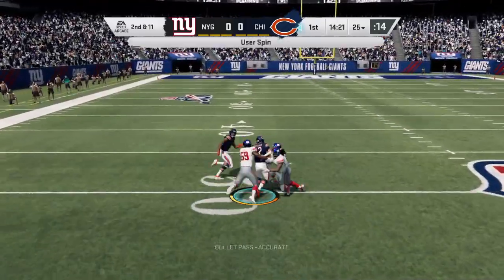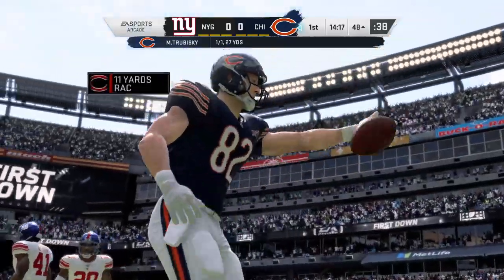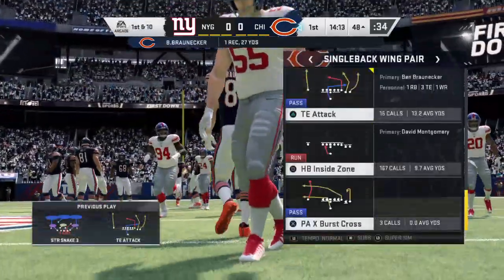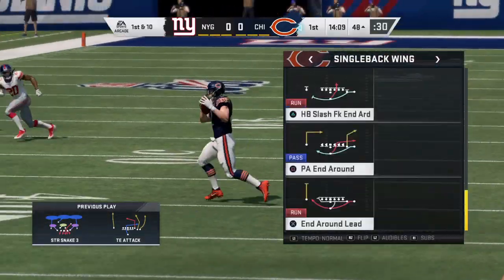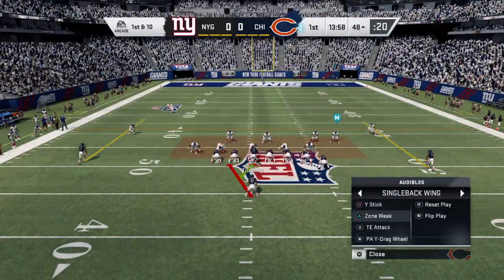Now left side, a completion to his tight end. And he'll be taken down, but not before they work it across midfield. 27 yards there, a first down. And on this first drive, looks like they want to get that vertical passing game going early. And they did, and what a warning shot they just fired.